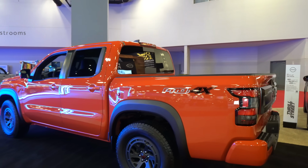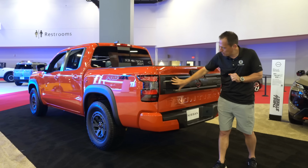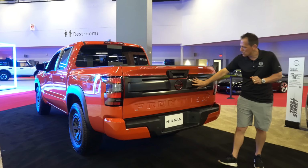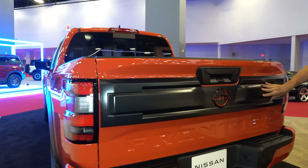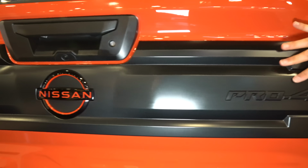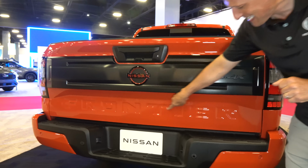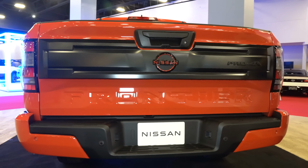And then as we swing it around back, the blending of the afterburn orange and the black accents really work for me. So you're going to have that black portion in the center with the Pro 4X. It's nice that they kind of just melded it all together. And then the Frontier name nicely stamped into the metal of the tailgate.